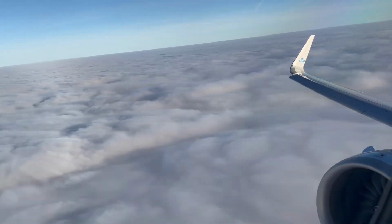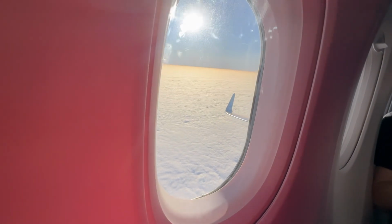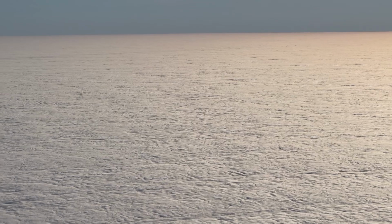Passengers, the fasten seatbelt sign will be switched off soon. However, we recommend to keep your seatbelt fastened while seated. Please be careful when opening the overhead compartments, as items may have shifted and could fall. Thank you.